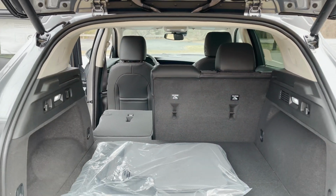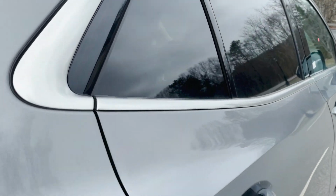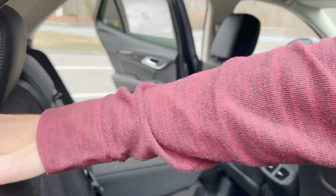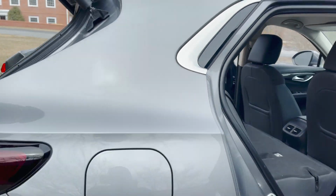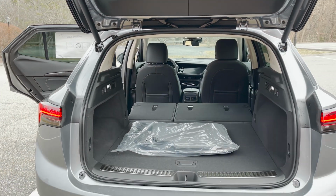You can see you get a lot more space. In fact, why don't we just drop the other side as well? Once again, just grabbing this little button here, drop that down. Nice and flat. And look at all that cargo room you have.